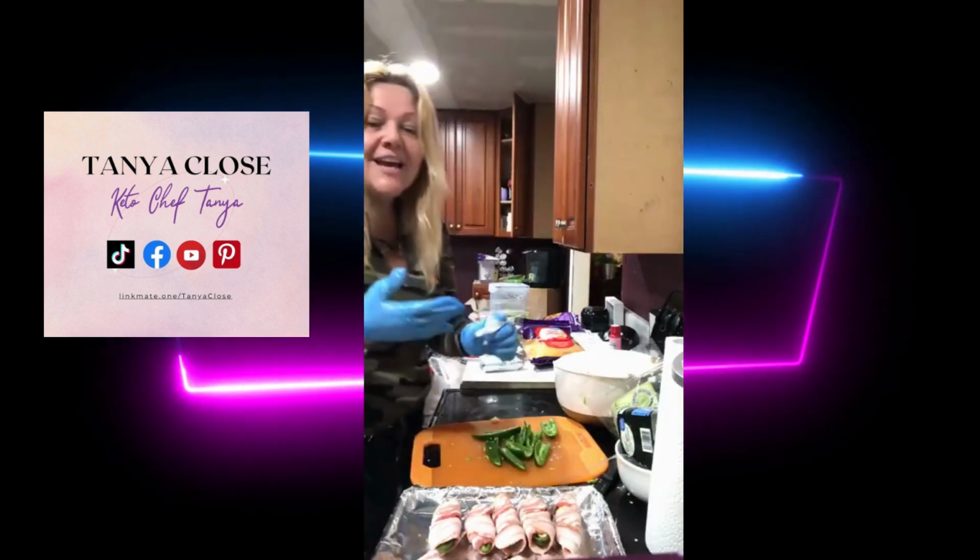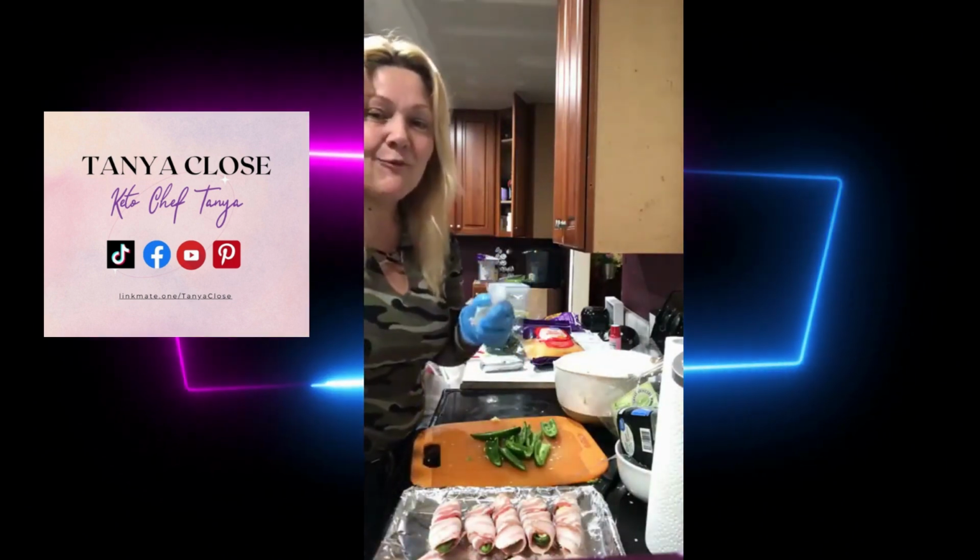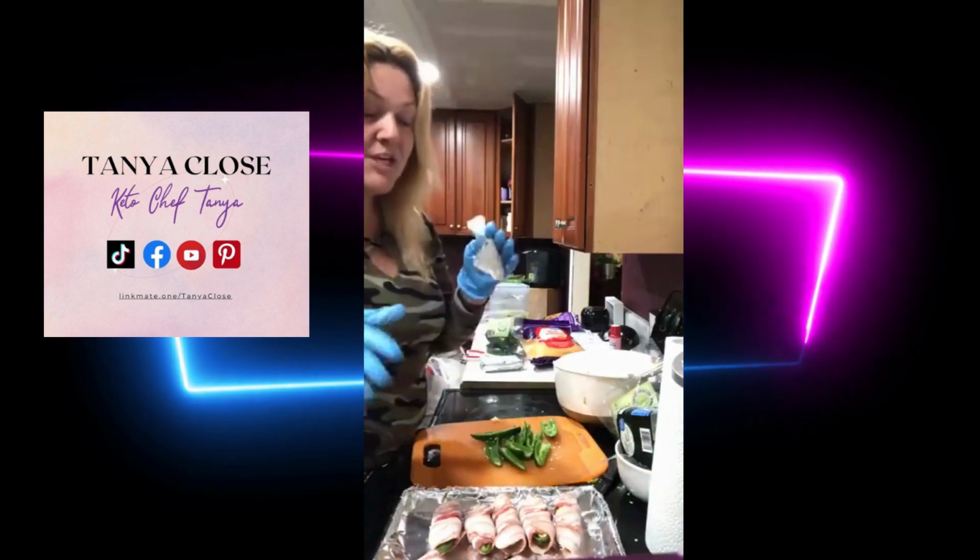Southwest. No, it's bacon wrapped jalapenos stuffed with cream cheese and shredded cheese.